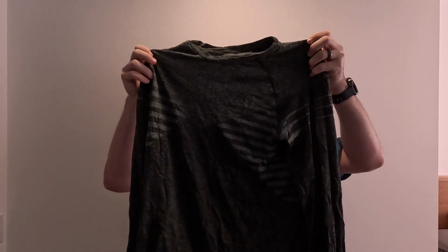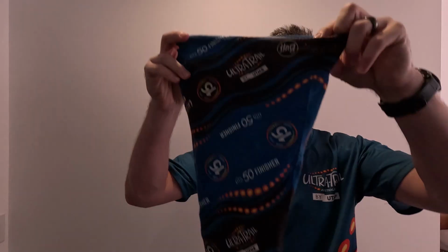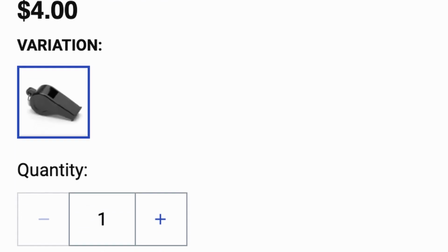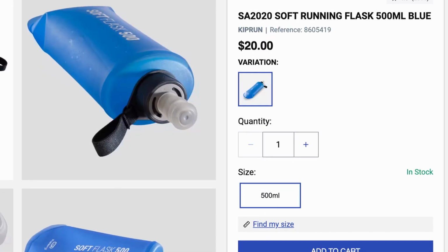Most of this stuff can be bought from Decathlon. The thermal top and rain jacket are both things that I use from Decathlon. The buff you can get from Decathlon. As for the whistle, my vest actually comes with a whistle sort of embedded in it, and I think quite a few of the other vests do as well, but if you need a whistle, you can get one from Decathlon. The space blanket you can get from Decathlon. The water bottles you can get from Decathlon as well.